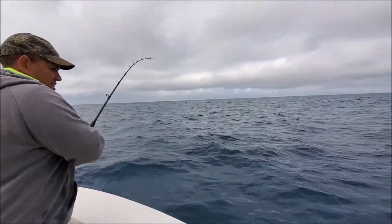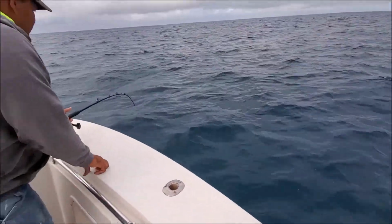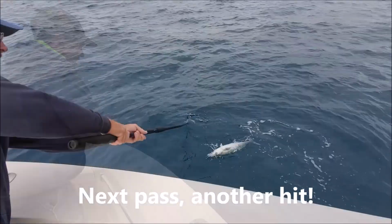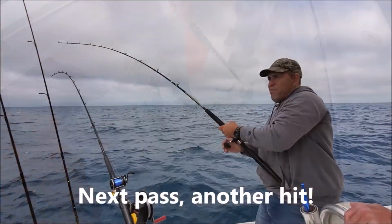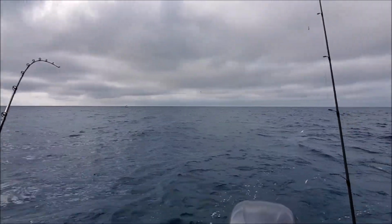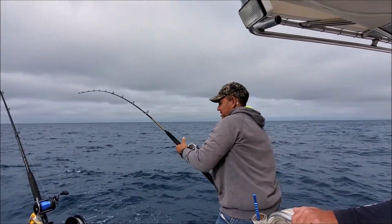I got color. Got color. Over here. Coming back around the front. Looks like another little, maybe little king. Just had a big strike here. I saw it jump out of the water. Yeah, I don't know what I turned back and I looked back. I saw something out of the water.